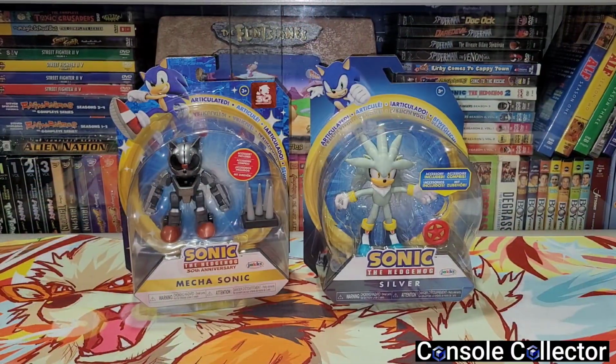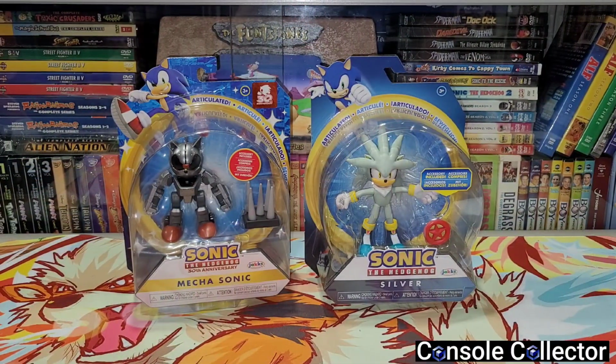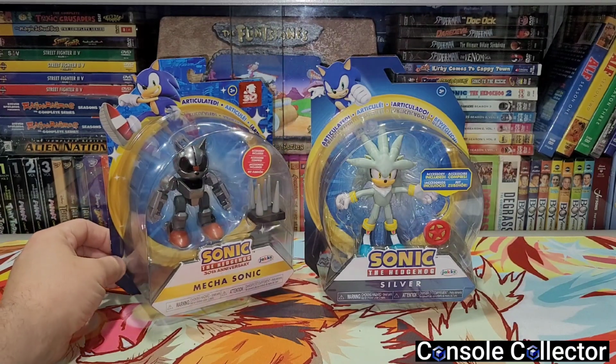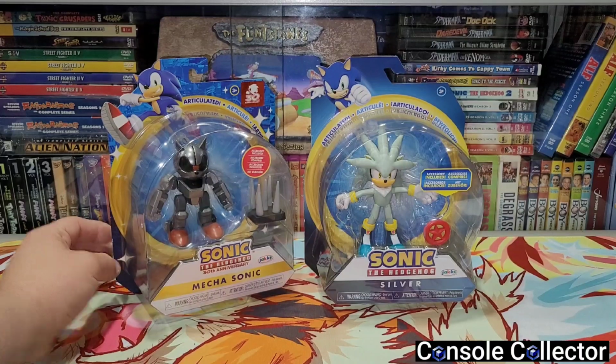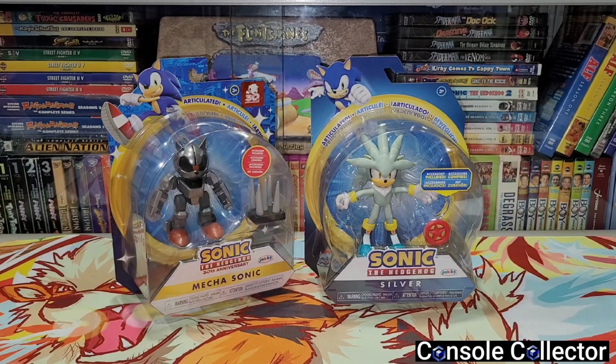So next up, got a couple of Sonic figures I picked up. And actually, I'm really excited about these because I had to get these off Facebook Marketplace because I never saw these in store here. Not even one time. This guy posted them for 20 bucks each, which is $5 over retail, but I was okay paying that because I hunted for silver for a long time and never found them. So I'm really happy that I was able to pick up silver.